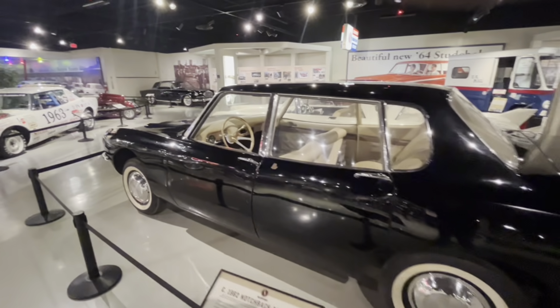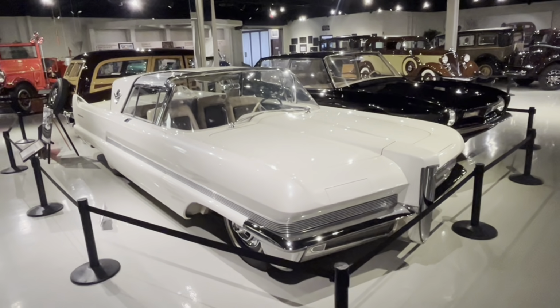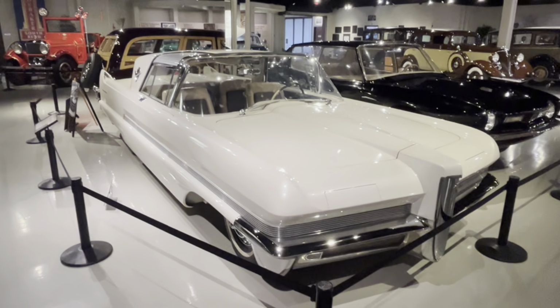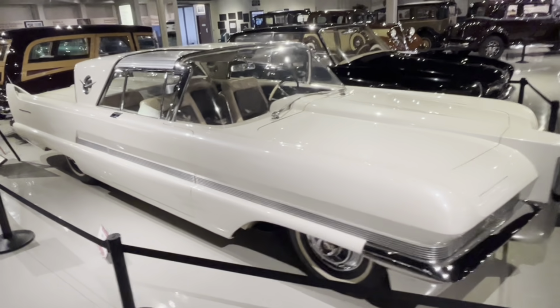This next car is the last Packard show car. This is the 1956 Packard Predictor. Packard was really done at this point, so this is their last great hurrah. Just wonderful futuristic styling.